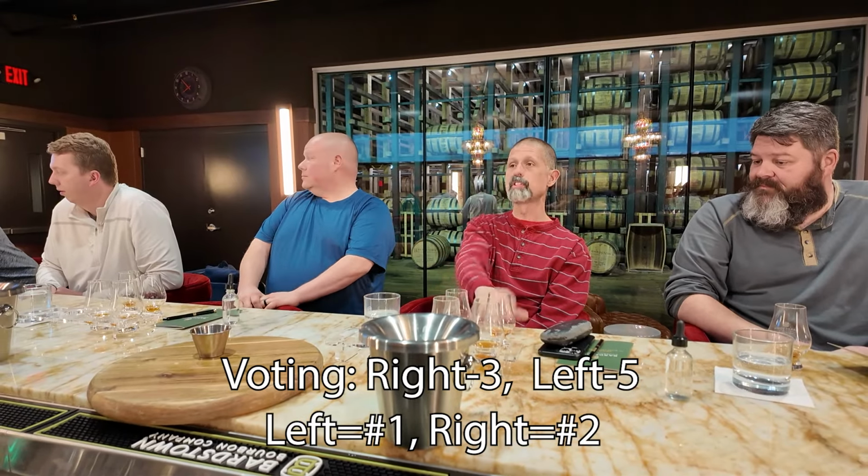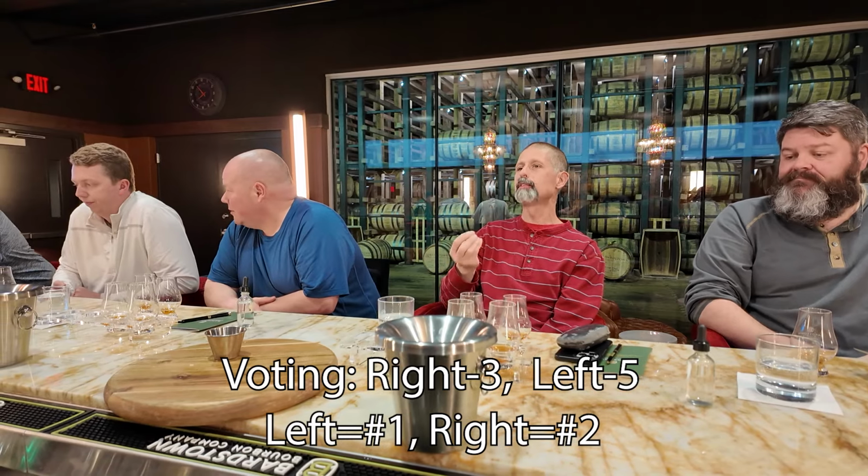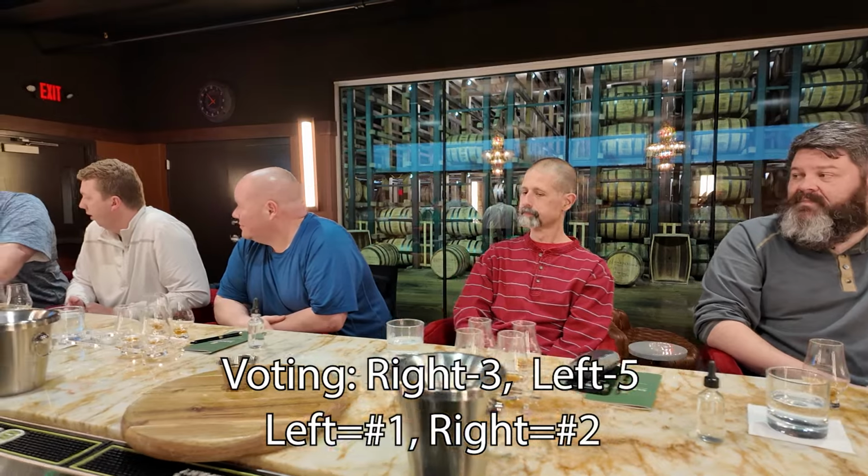Neither one of these are bad whiskeys. In fact, none of these were bad whiskeys. And if we're looking for a standard rye profile, I still say number four was left. Yeah, I agree. Four or less of the cherry.